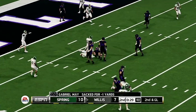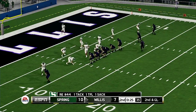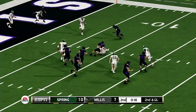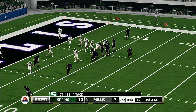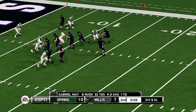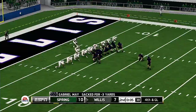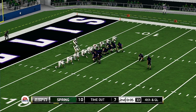He's scrambling and he's sacked. Now he tries to buy some time. And they make the stop at the 9-yard line. He's going to try and scramble. Fumble! It's picked up and down he goes at the 8-yard line. Close one there. Maybe the ball carrier will try a little harder to secure the ball next time.